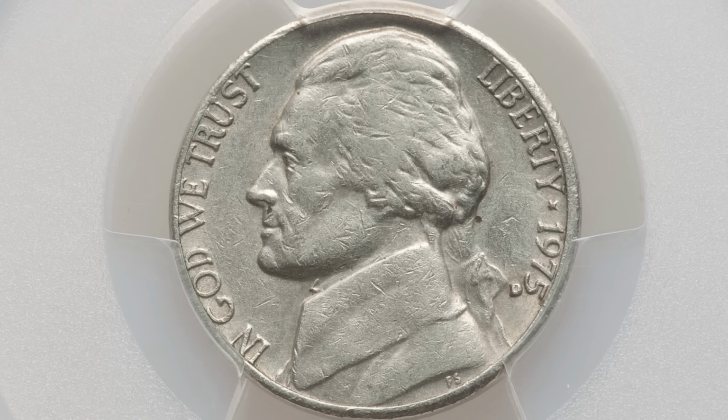So such a simple error to look for when you guys are going through coin rolls from the bank. If you guys search for nickels like this, finding one like this is obviously probably a needle in a haystack, but obviously, this thing has been spent for years and years, and someone came across it and got it graded and sold it for some good money.